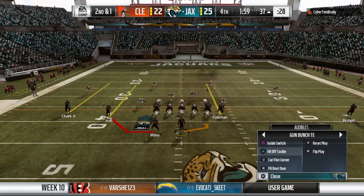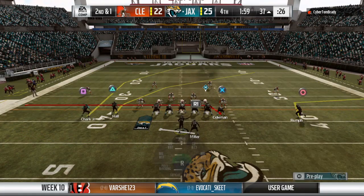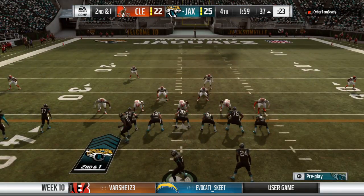It's 2nd and 1. Leopard! Leopard! All right, now, lucky 56. Lucky 56.